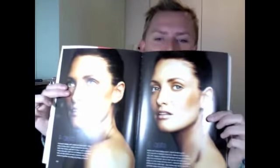Anyway, I'm just going to show you another chapter which is interesting. This is the chapter on bronzing. And the really good thing about this is that in each step, not only does the model's face get darker, her actual body gets darker too, because you don't want a brown face and a white neck. Just a really all-round good book.